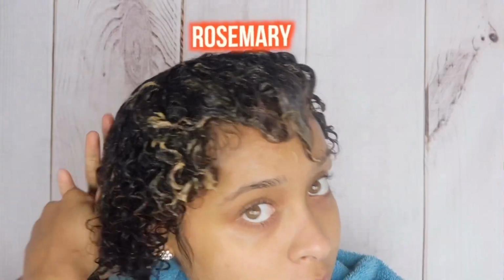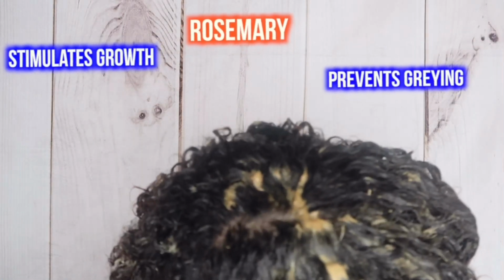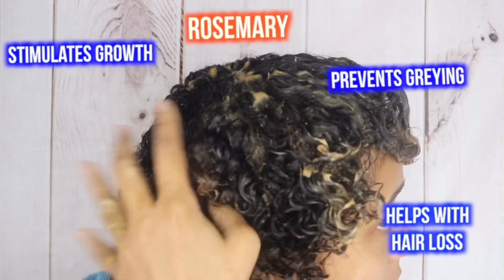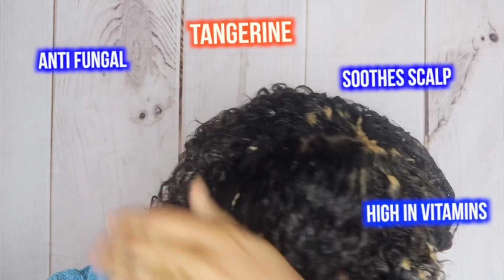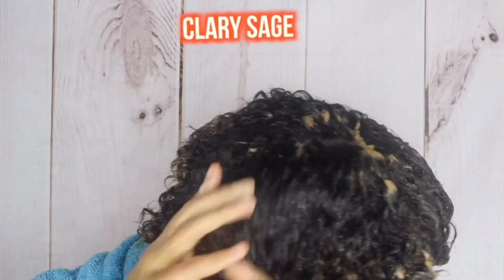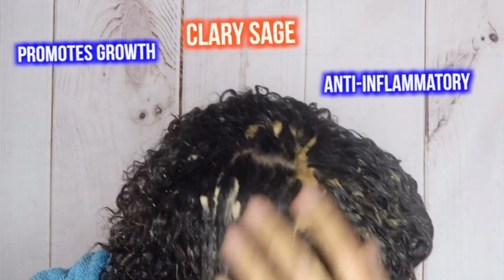The rosemary in this conditioner stimulates growth, it prevents graying, and it also helps with hair loss. The tangerine is antifungal, it soothes the scalp, and it's high in vitamins. The clary sage promotes growth, is anti-inflammatory, and antifungal. Here is the rest of the application process using the Cleansing CoWash conditioner.